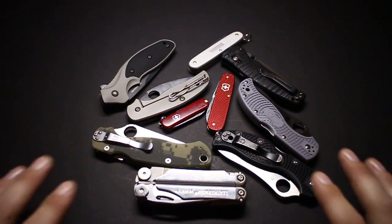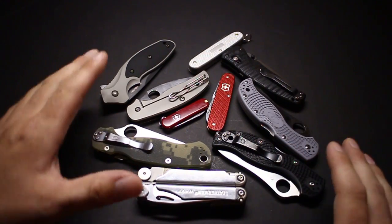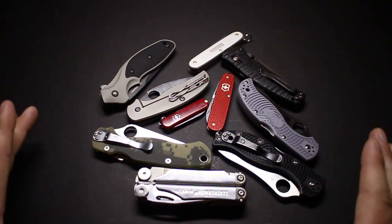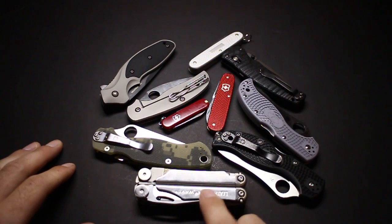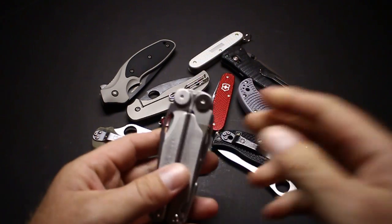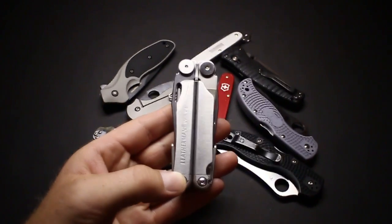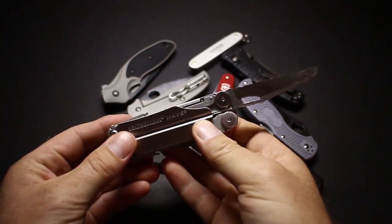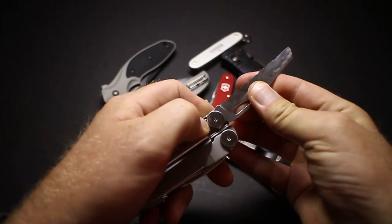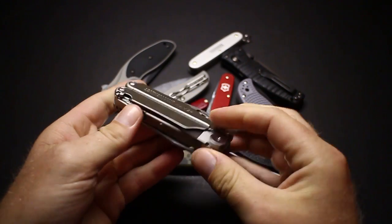So I'd like to just talk a little bit about each knife that I have here and why I got each of them. Now as you can see, I do have some multi-tools. I have a Leatherman Wave here. This was actually a gift for me on my birthday, I believe it was. And I got this one as a gift, and I use it quite a bit actually.